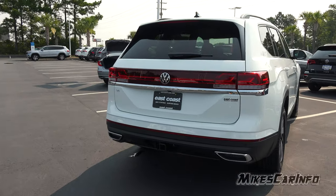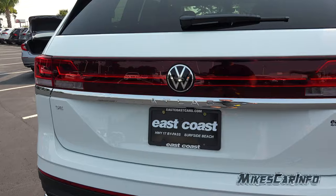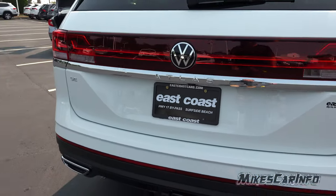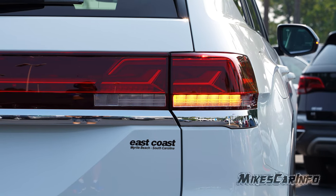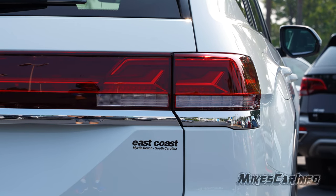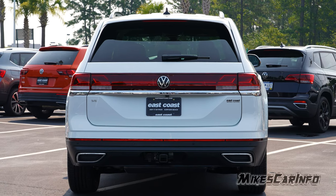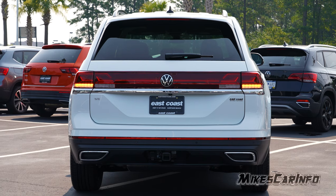The backup camera is located right in here. A little bit offset, not sure why, but it's in there next to the tag. It's kind of tacked on. Tail lights are LED, very impressive looking. The rear badge in low light also illuminates, but in red. The front one is white. The rear one is red, really neat looking.